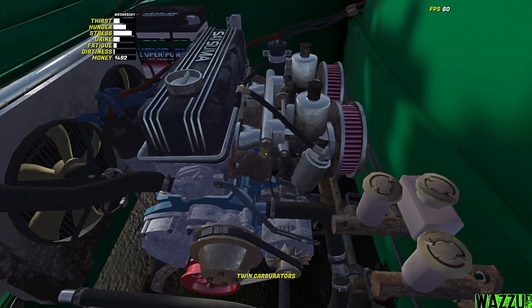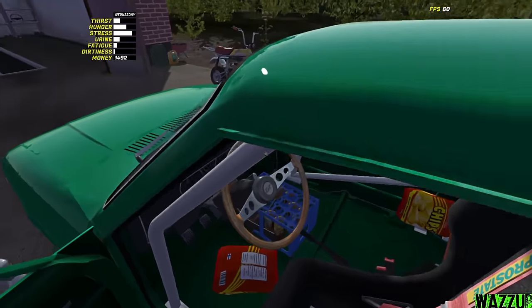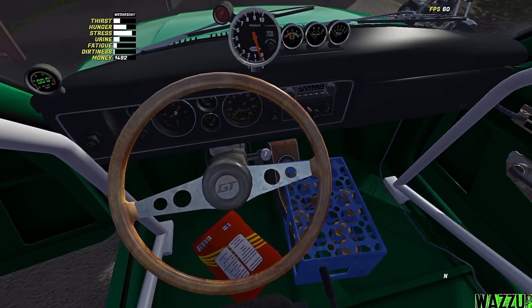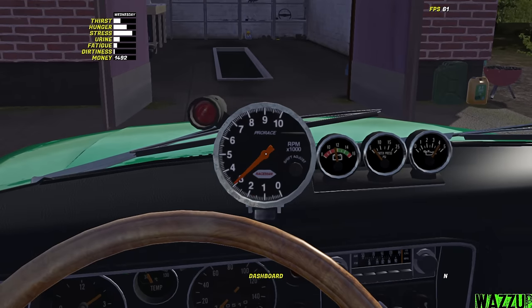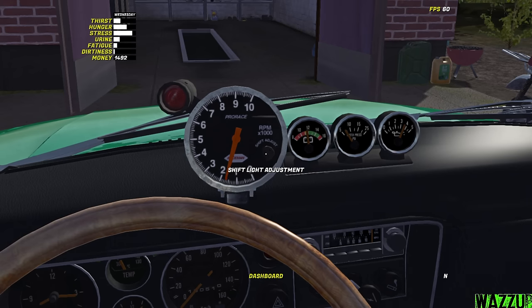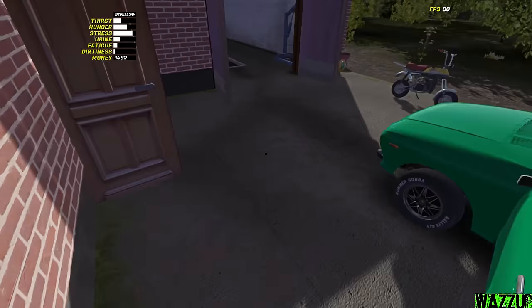The last time, I had to install the stock headers, the stock exhaust pipe and the stock muffler. I believe now we can pass the inspection. Let me close the hood. Let's get in and turn on the car. Choke on as usual. The last time, I did install this thing and I didn't test it. Oh yeah, it works. And we can adjust the shift light, and I don't know how to do that to be honest. I'm gonna leave it to warm up a little bit and let me go and eat something.